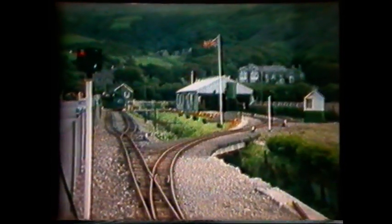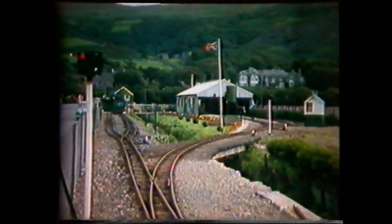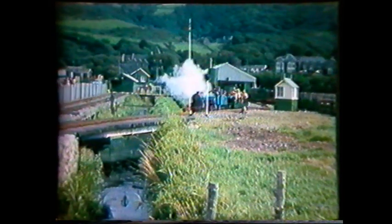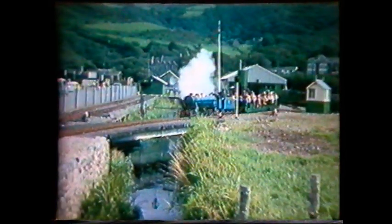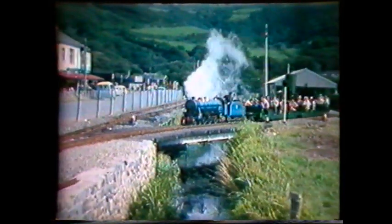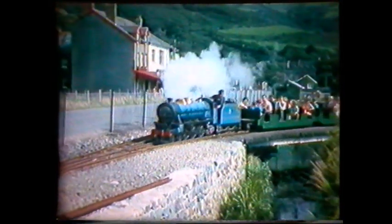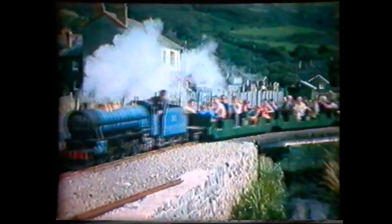Fairbourne is the home of the then 15-inch gauge railway. It had started life as a 2-foot gauge horse-drawn tramway run by Mr. McDougall, yes, later of self-raising flour fame, to transport bricks from his works out to the beach for house building. In 1916, in partnership with Bassett-Lowke, it was re-gauged to 15 inches and steam-worked as a tourist railway to Barmouth Ferry.